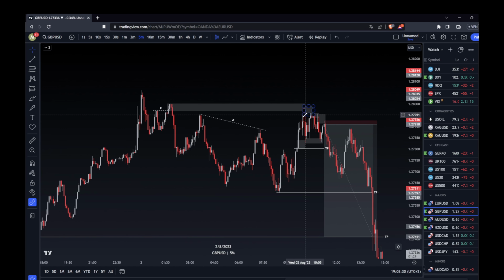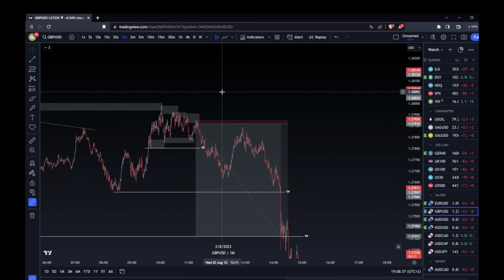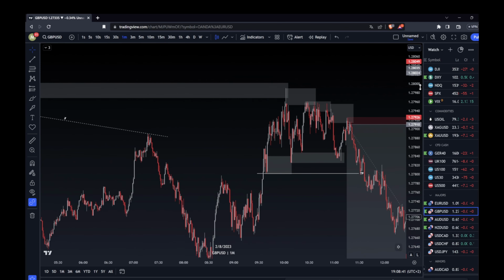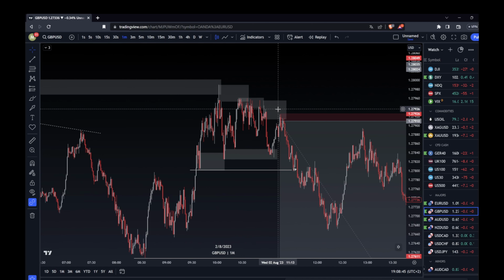From here, this was this morning's just after the opening. Yeah, it was 10 AM here, just 1 hour after the opening. We started ranging, and I was looking for a position here, but it wasn't all really clear, and it was a bit choppy, and it was respecting supply over here.